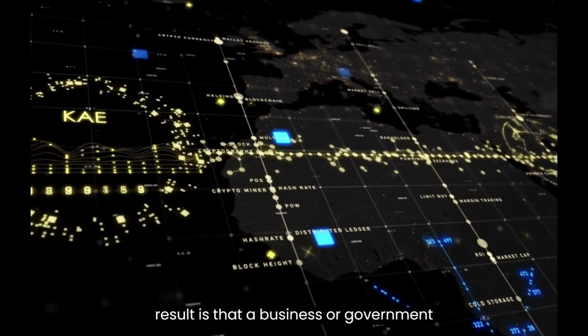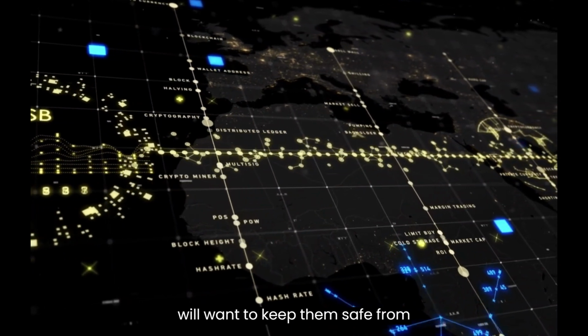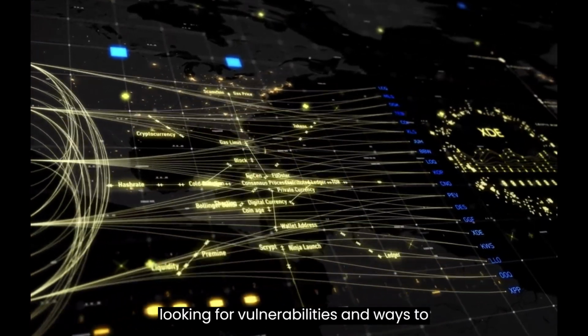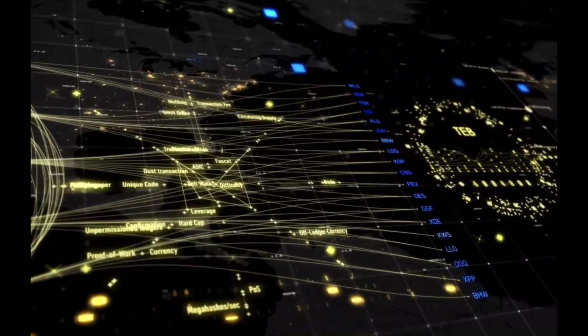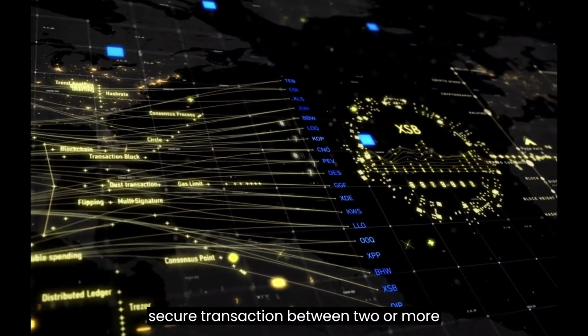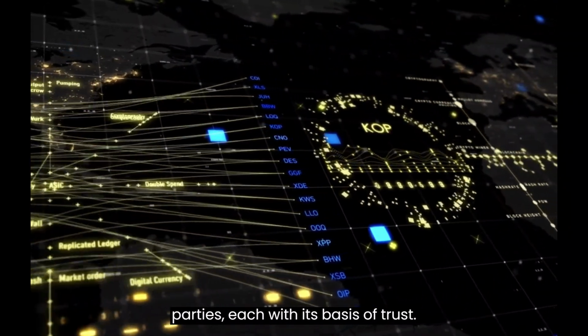The result is that a business or government will want to keep them safe from intruders and hackers who are always looking for vulnerabilities and ways to get in. In its simplest form, blockchain technology allows for a secure transaction between two or more parties, each with its basis of trust.